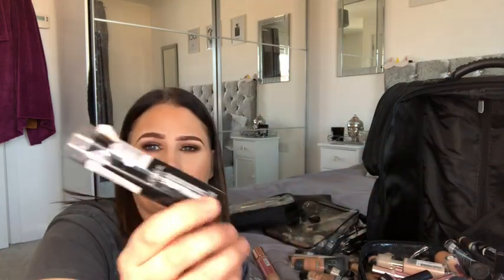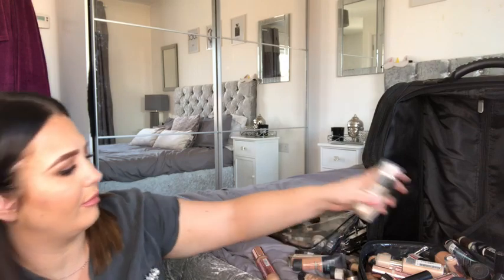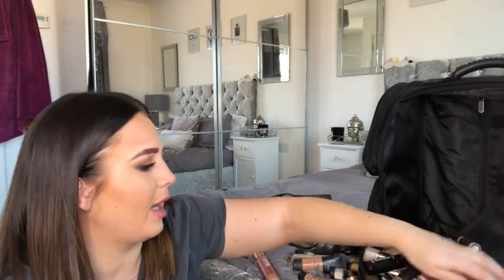Oh, and L'Oreal foundation sticks. Like you said before, I use that for my contour as well. So that is like my foundation bag, concealer bag.